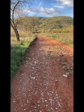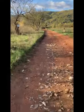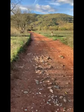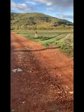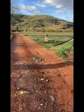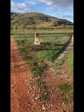Waymarker coming up. We're going to be turning off a little bit. Right here, well marked. Looks like it's through the orchard.